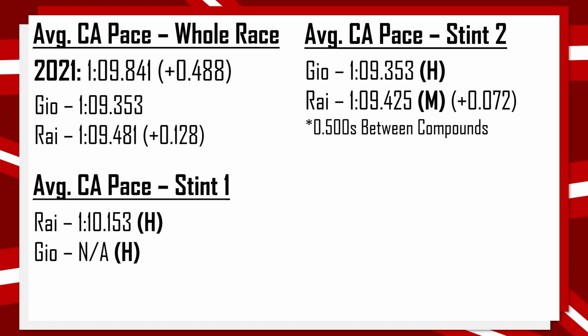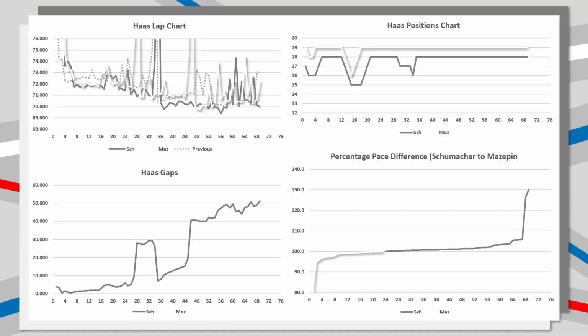However, in clean air, Räikkönen was not able to go faster than Giovinazzi. He was just under a tenth of a second slower, where there is again projected by Pirelli to be a half a second difference between the two tyre compounds. Then from Alfa Romeo, we will penultimately take a look at Haas.